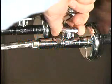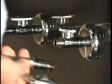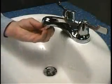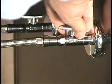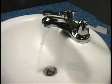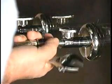To reset the FloodSafe if water flow has been stopped, simply shut off the water flow to the stop valve. Disconnect the FloodSafe from the stop valve and then reconnect it. Make sure the faucet's flow restrictor is properly installed and slowly open the stop valve. Water should once again flow to the faucet. Removing the FloodSafe from the stop valve allows the FloodSafe device to reset.